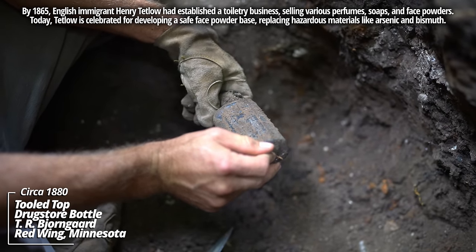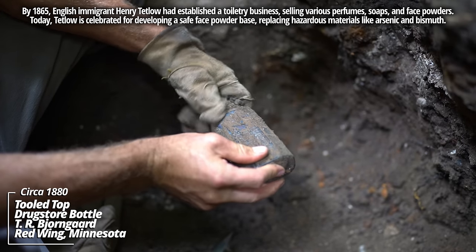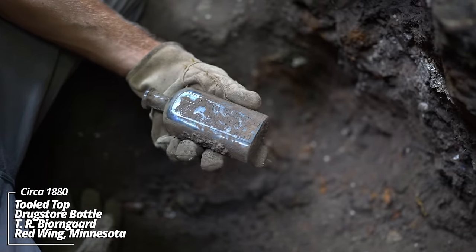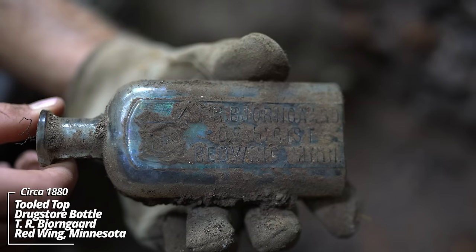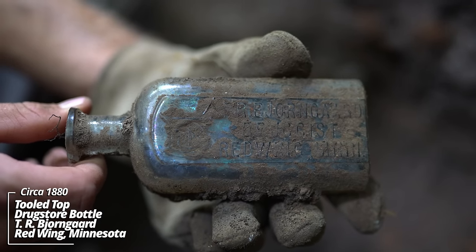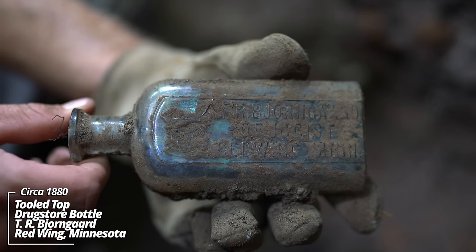Wow. Bjorngard Druggist, Red Wing, Minnesota. That's amazing. That's gotta be 1870s, 1880s. Got a monogram. This thing has a lot going for it.